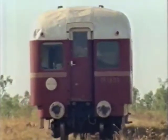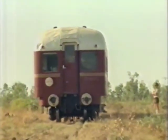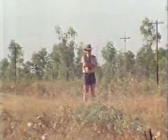Publicity over the last few years has made the Gulflander a tourist favourite, but rarely for the whole trip. Coach captains wait for their charges 15 minutes out of Normanton and then beat the train to Croydon anyway.